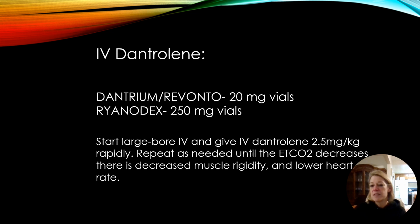As you can see, mixing Dantrium can be very time-consuming due to the large volume needed for reconstitution. Several nurses are needed to reconstitute the medication and rapidly push the drug. Ryanodex has a much higher concentration with a smaller volume of sterile water for reconstitution.